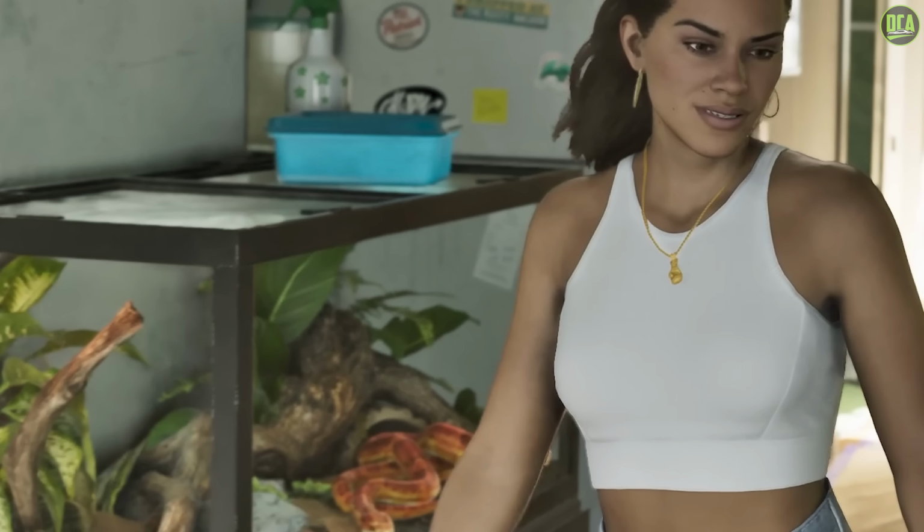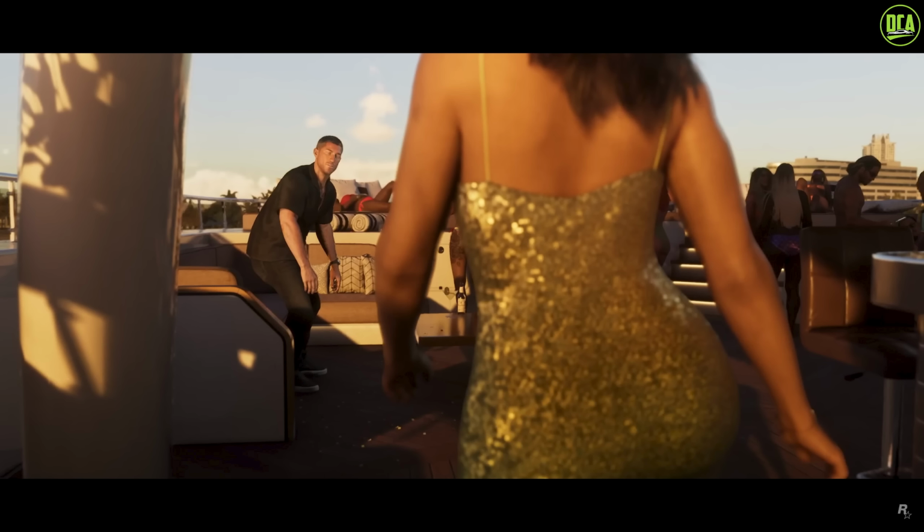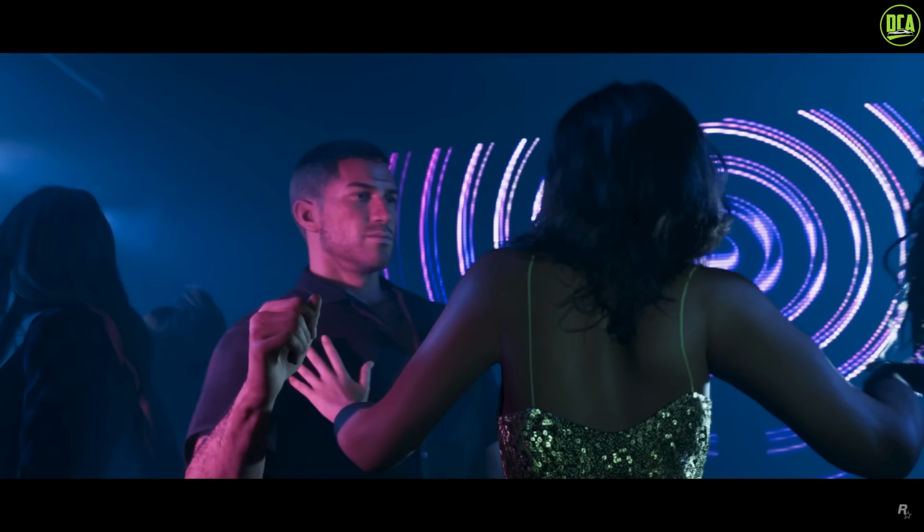He has a pet snake here on the left, which is pretty cool. Moving along, we see Cal, Jason, and Lucia celebrating at a bar, which could be a reference to her getting out of prison, or maybe they successfully robbed something, but that's most likely just them celebrating her getting out of prison. We then see Lucia and Jason on a yacht, possibly doing a mission. I doubt it's just for fun. They then go to the 919 nightclub.